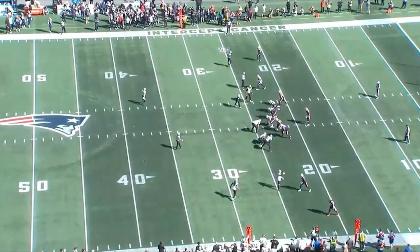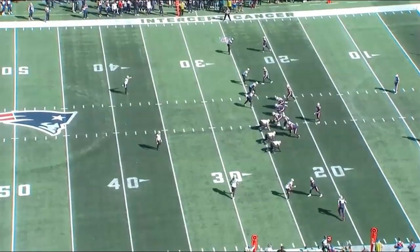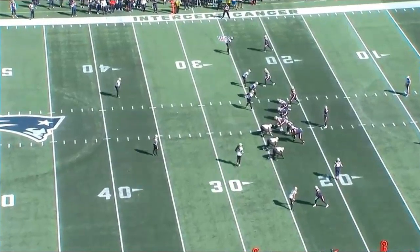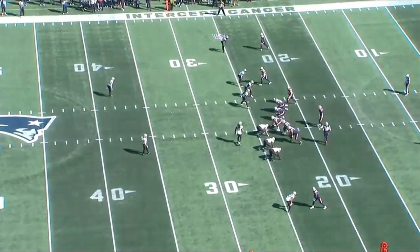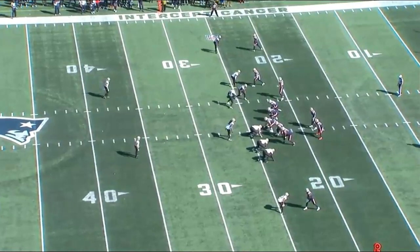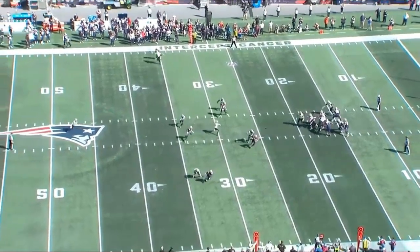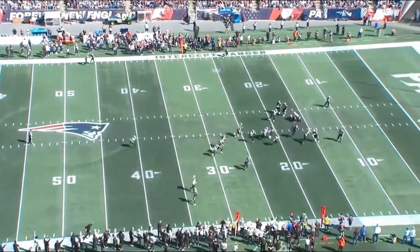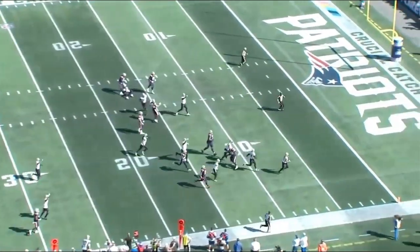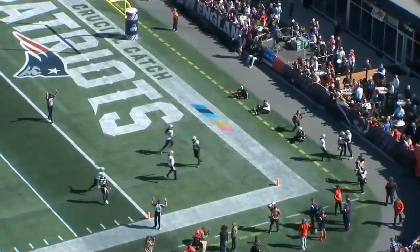All right, things you love to see. I love this pressure package. You got Brzee and Tano on the inside, Cam up top, and then Carl Granderson. Granderson's going to get the hit that eventually leads to Tyrann Mathieu getting the pick 6. But just watch it all unfold here. You'll see Granderson cut in. Easy hit. Mathieu in perfect position. Playing some good games at Gillette Stadium. Saints really needed that to set the tone in this game.